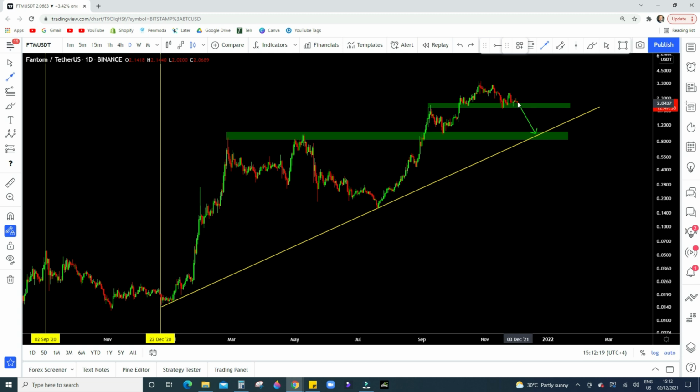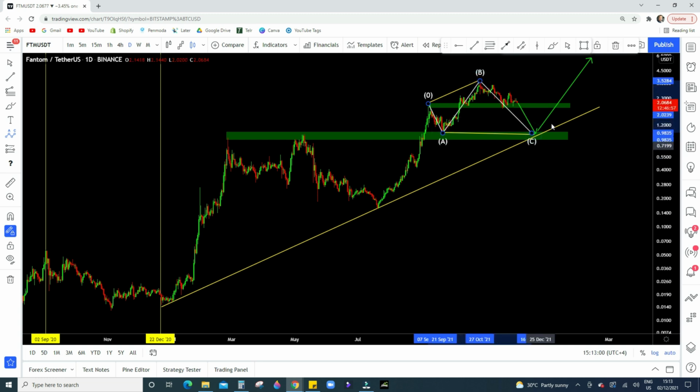So if the price breaks below this level, the next level to hold the price is going to be this point here around $1. And only then can we expect the price to resume its uptrend and have its last extension. In this scenario, the corrective flat that we are going to have is going to be an expanding flat, which is going to look like this. So this will be the first corrective wave, this will be the second one, and this will make the third one before continuing our uptrend from this point.